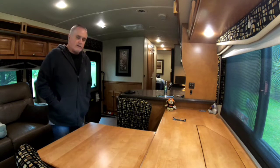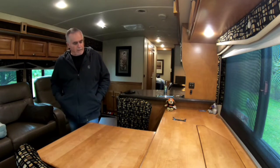Why put stuff in your black tank that you don't have to? I'm a big believer that you do things the easy way. The quicker the black tank gets filled up, the quicker you've got to go dump somewhere. So if I can use my portable privacy shelter outside and let Connie use the bathroom, then that's good too. And she may choose to use the portable shelter outside too. I don't know. That's up to her.